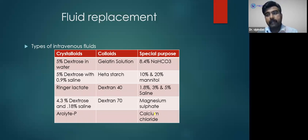And what is the use of mannitol? This is a very important question in trauma. The question will come like this: if the patient is reported to the casualty with a brain injury, which medicine should be started immediately? The answer is mannitol. Why? Because mannitol helps to reduce brain edema and prevents the progression of brain injury. So sodium bicarbonate is for acid imbalance, mannitol is specially used in brain injury, and magnesium sulfate and calcium chloride are used specially for electrolyte replacement.